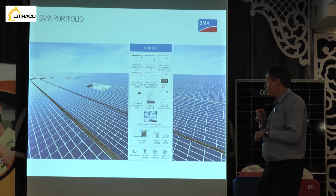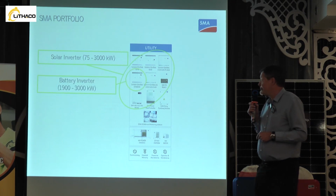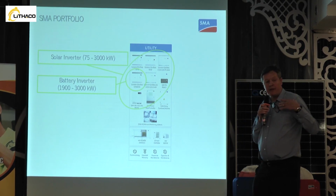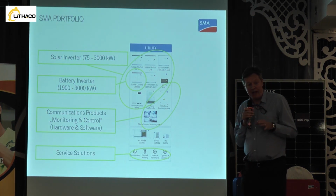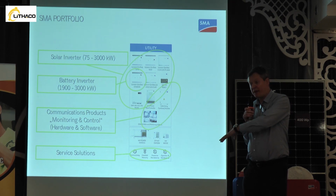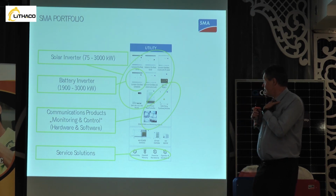Yeah, so these range from 75 kilowatts, and I'll give you much more detail about the 75 kilowatt because I think this is the perfect one for your projects which are 1 MW. So I think you just designed a 1 MW system for a commercial rooftop, and the 75 kilowatt inverter is the one we would recommend for this application.